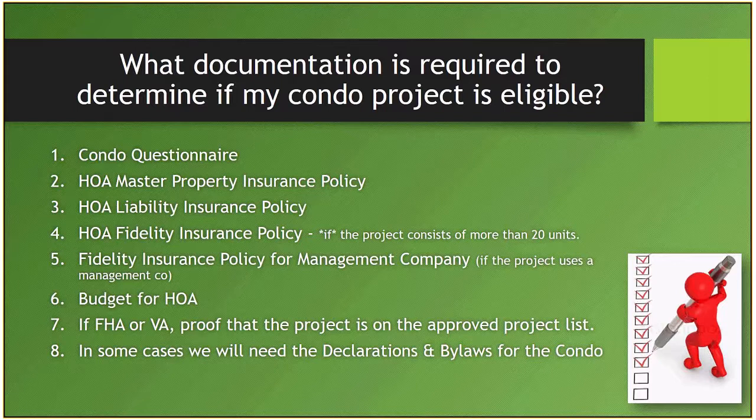Now, for conventional, you actually have to go through the process of getting your individual condo unit approved. You're going to need a condo questionnaire. You're going to need the HOA master property insurance policy, the liability insurance policy, and the fidelity policy if the project itself consists of more than 20 units, or if it's a full review, and I'll go into full review versus limited review later. You're going to need a budget, and then just for FHA and VA, you have to have proof that it's on the approved project list.